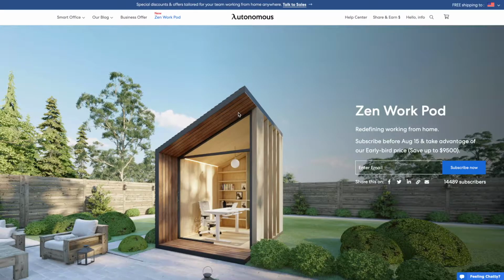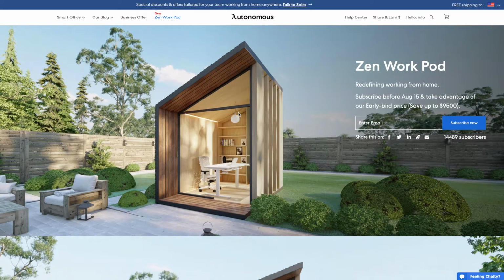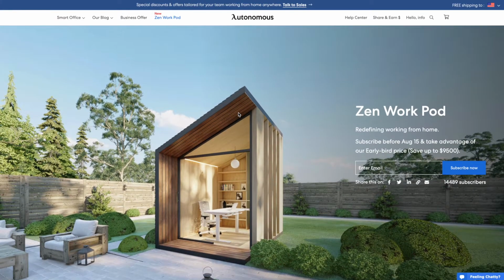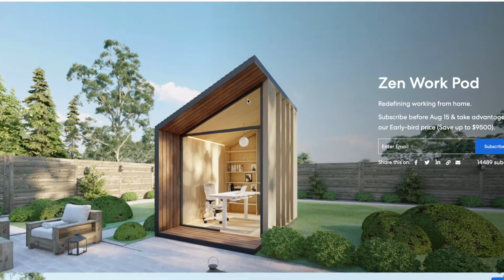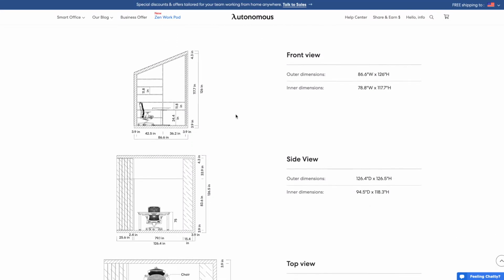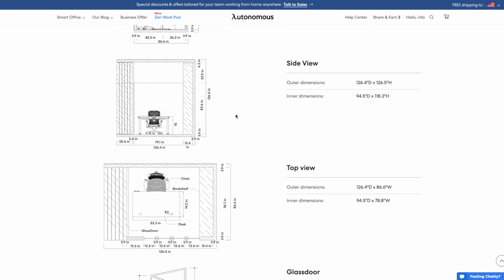Based on the renderings from Autonomous's website, it looks like it's this Scandinavian minimalistic style workspace with windows on 2 walls and this beautiful slanted ceiling that gives you the feeling that this is plenty of space to work in. It even has this awesome patio too and this sliding glass door. As far as dimensions go, it stands 126 inches tall by 86.6 inches deep and just over 126 inches wide.